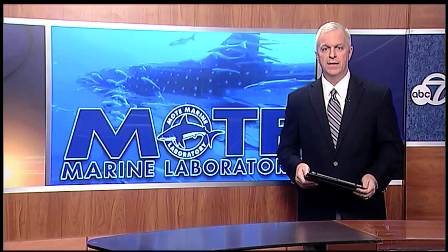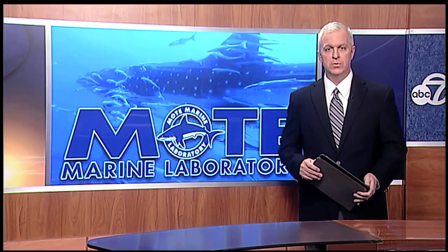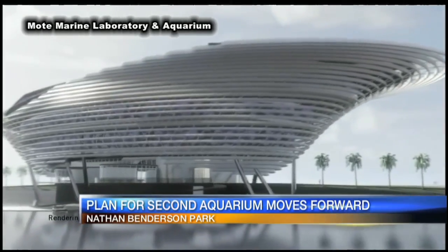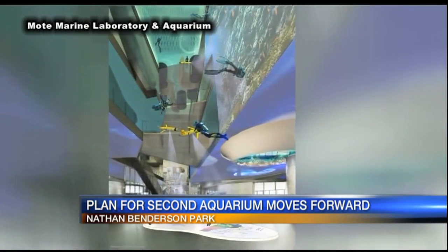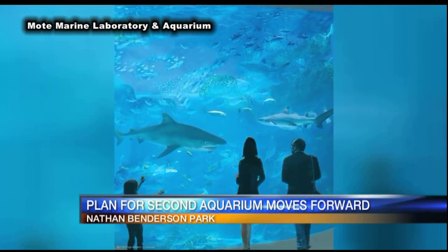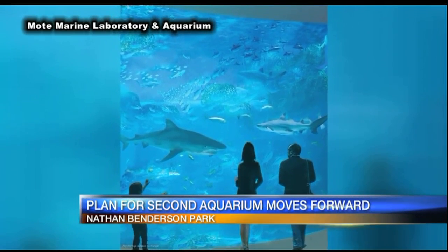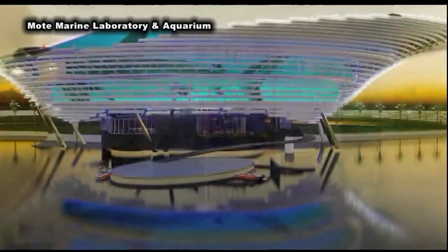The plan to build a new science and education aquarium in Sarasota is moving forward. Mote Marine Lab officials are working with Sarasota County to build the multi-million-dollar facility at Nathan Benderson Park. This week, county commissioners approved Mote's request to separate its land lease request from its financial support request. Mote is trying to secure a long-term lease for 9 acres of land to build and operate that facility.